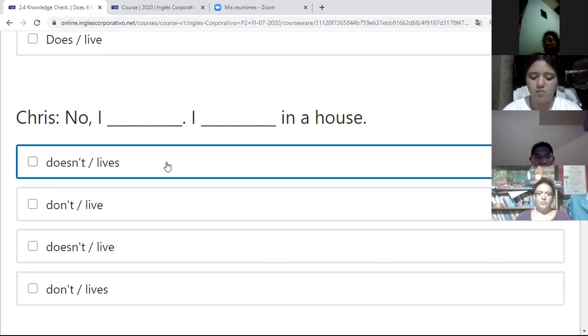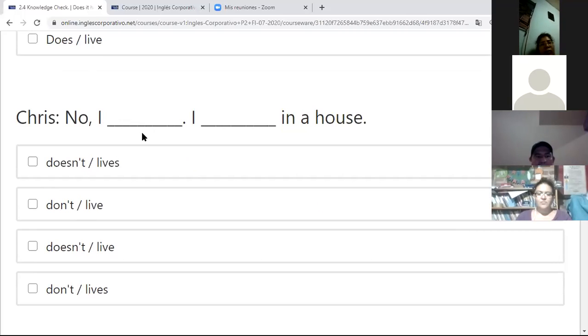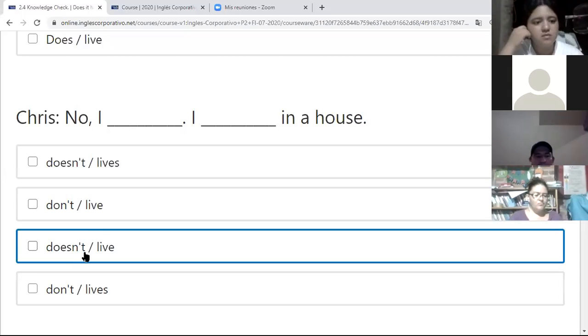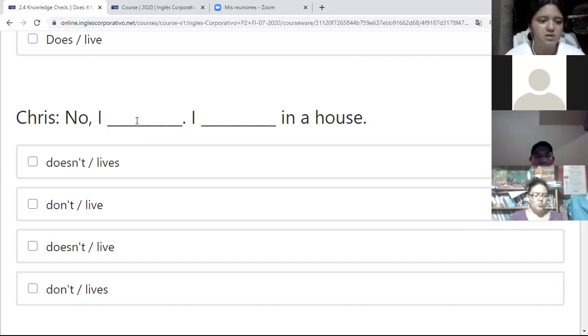Now let's continue with the next one. Remember the thing you have to memorize. Lo que tenemos que memorizar no es qué pronombres van con do y qué pronombres van con does. Okay? If you memorize that, no problem. So in this case, for I, Cory Monterrosa, Cory, for I is do or does? Do, teacher. Do, okay. So we can eliminate this option and this option. Entonces podemos eliminar esta opción y esta opción. Ya no queda esta o esta. Okay?